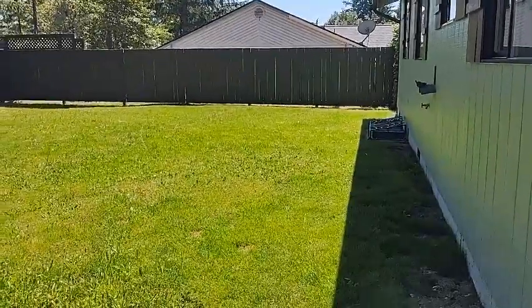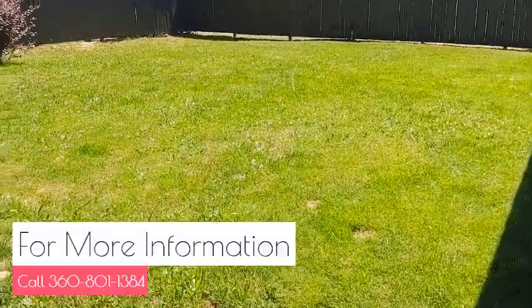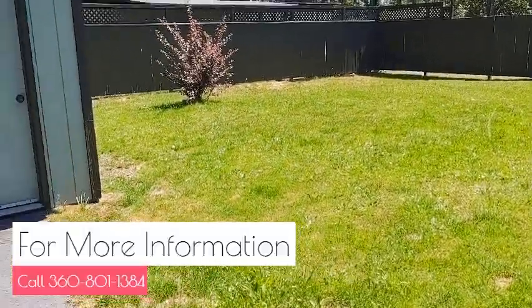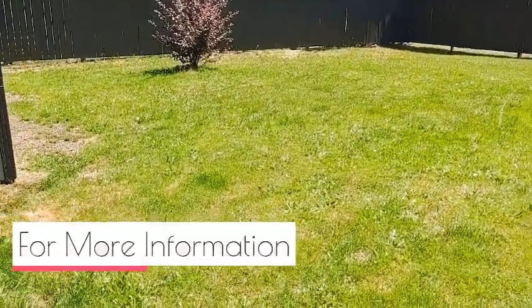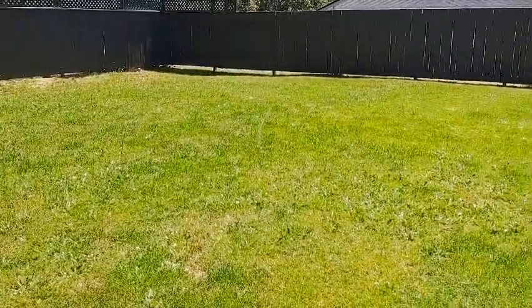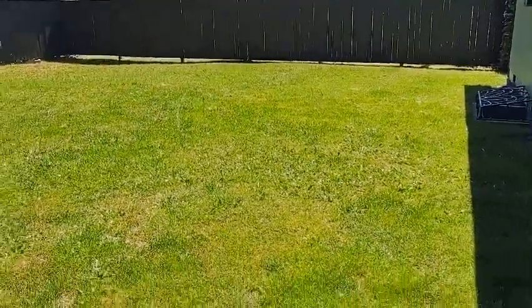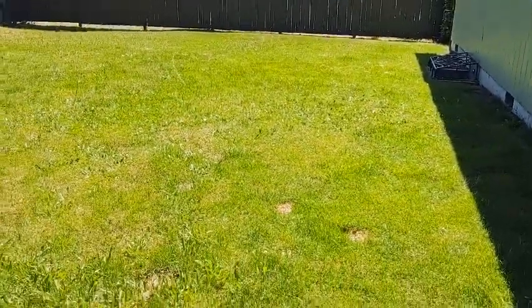Taking you now to the backyard. Lots of space for all your outdoor activities. Beautiful lawn, fully fenced, with a gated driveway.